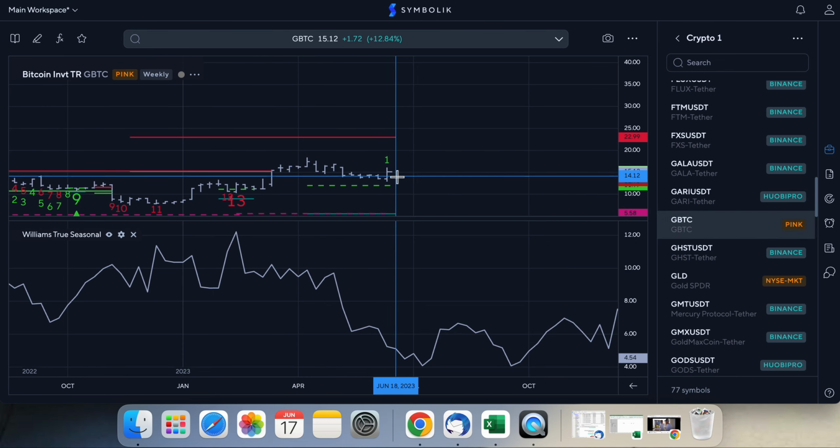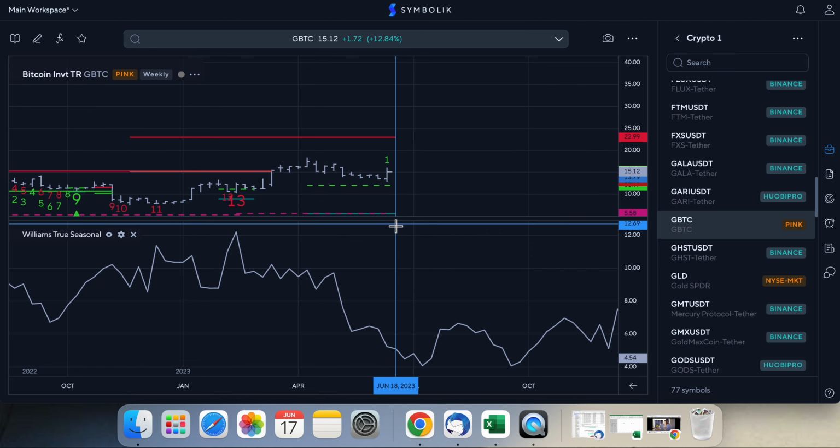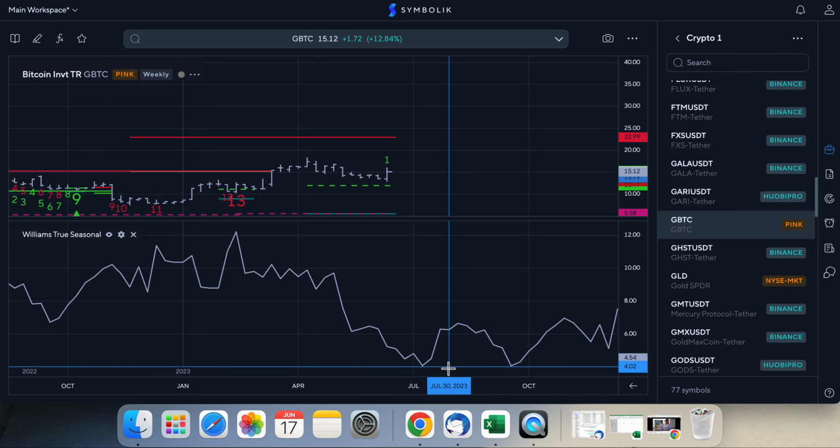GBTC, you got a nice price bar flip. A 1 bar going up this week, which was pretty good. Now you're still showing seasonally to go down till July 9th, so I might tread a little cautious on that. But the seasonality can be wrong. I mean, it's all due to price action.